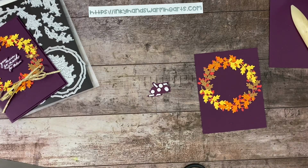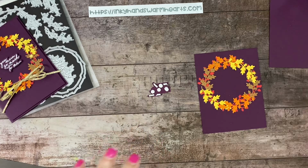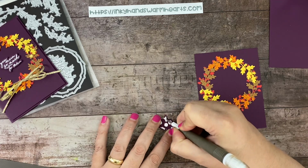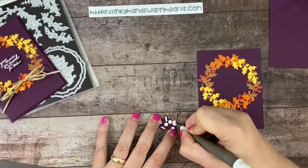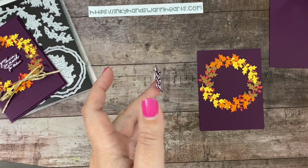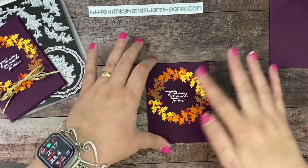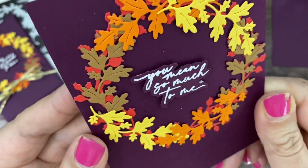All right, let's grab our Take Your Pick tool and peel the back. Whoops, that one. All right, let's go ahead and attach this onto our wreath. And then we're gonna attach it onto our card base. So I'm gonna put that in there. I'll bring it up to the camera so that you can see. See how it pops really nicely off of the edge there.